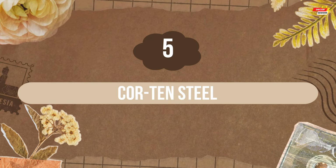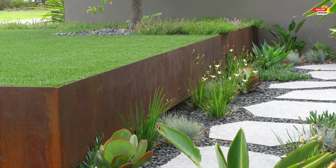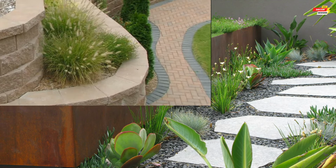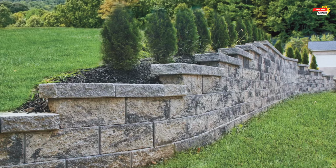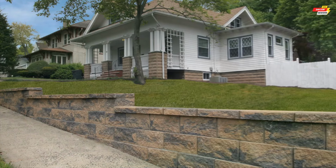Finally, number 5, COR10 steel or weathering steel provides a unique, rustic modern aesthetic. This steel develops a stable, rust-like appearance over time, offering a warm, earthy tone that contrasts beautifully with green foliage and other modern materials. It's exceptionally durable and low maintenance, making it a popular choice for high-end contemporary designs.